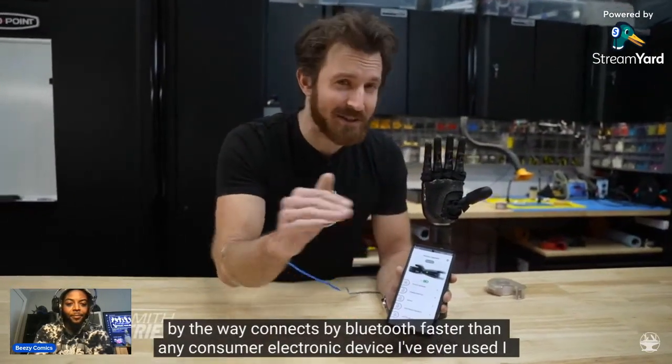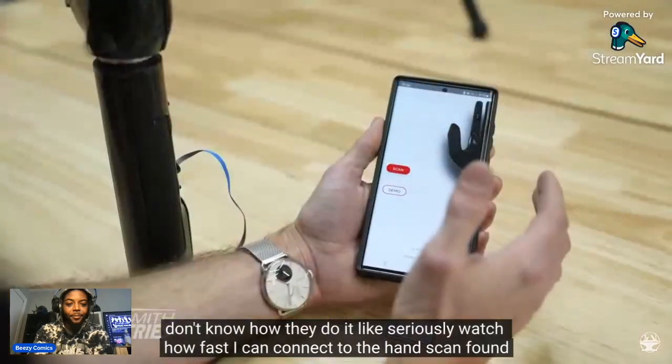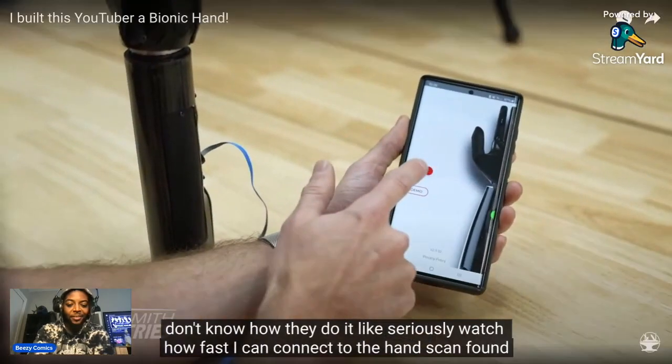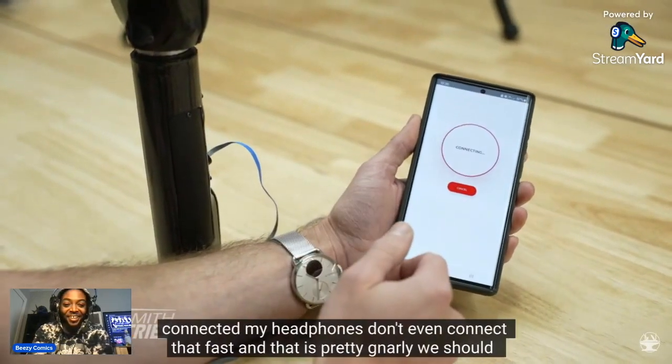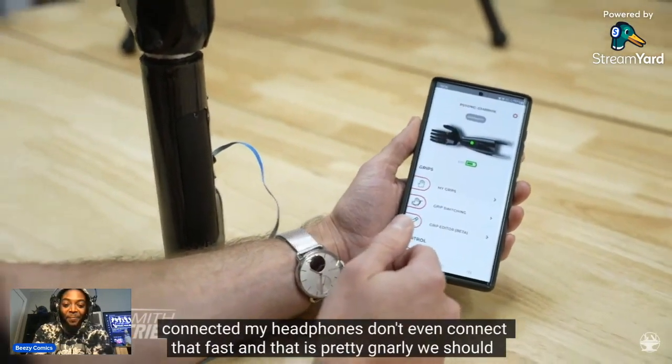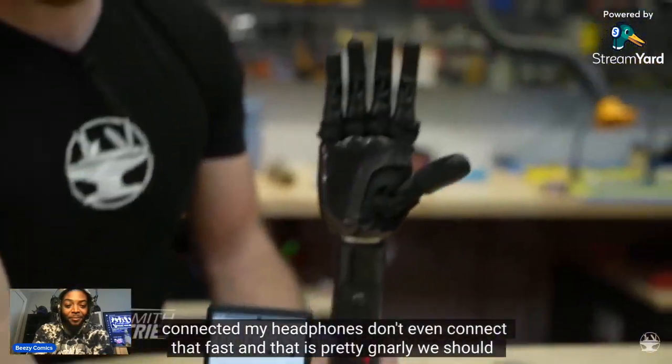Bluetooth faster than any consumer electronic device I've ever used. I don't know how they do it. Like, seriously, watch how fast I can connect to the hand. The future's here, guys. Scan, found, connected. My headphones don't even connect that fast. And that is pretty gnarly.